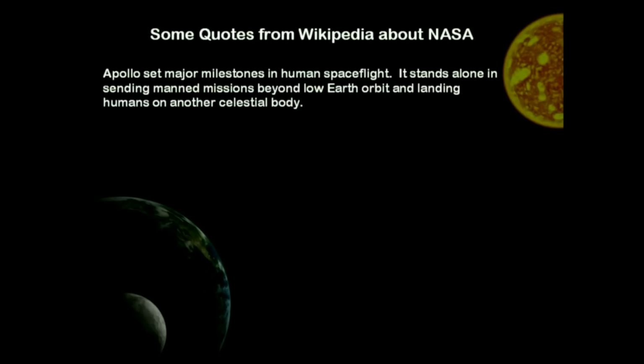Apollo set major milestones in human spaceflight. It stands alone in sending manned missions beyond low Earth orbit and landing humans on another celestial body. So just consider that. Nobody else, no country, no organization other than the Apollo moon missions have sent anyone beyond low Earth orbit. Now, if you consider the evidence that I've just presented, it's quite possible that those Apollo moon missions did not go beyond low Earth orbit. So what this is telling me, at least in the white world, the acknowledged space projects, possibly none of them have gone beyond low Earth orbit.